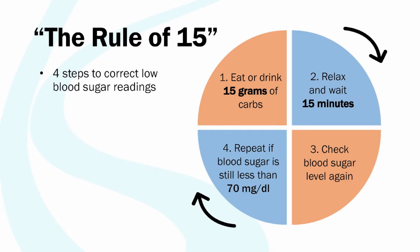If you experience low blood sugars frequently, it may be worth talking to your doctor about your medication and treatment plan to see if there's something that you can do to prevent getting low blood sugars. The Rule of 15 is a tool that you can use to help correct low blood sugars. You can use this as a simple cycle of steps that you can follow until your blood sugar reading is back in a normal and healthy range.